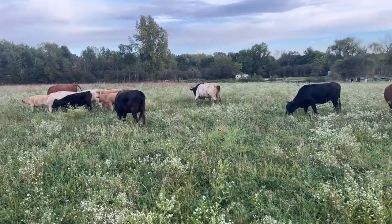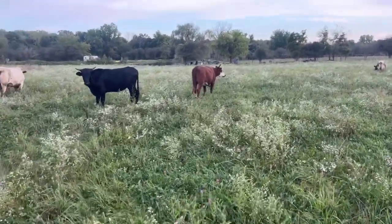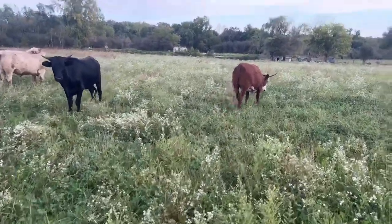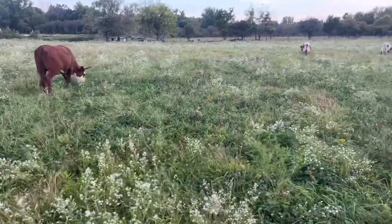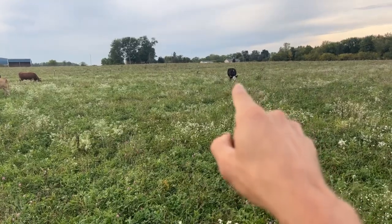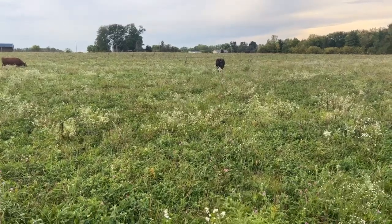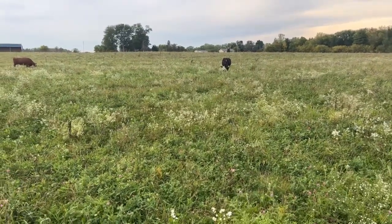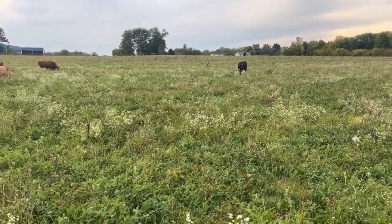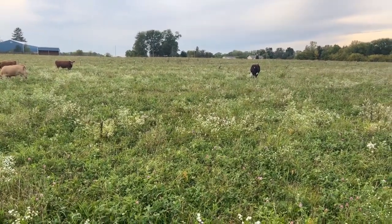We did have a set of twins this year. It's the second set of twins that I've had on the farm from my cows. This cow over here was the mother, the bald-faced black cow. She's a Hereford cross, Hereford Charolais cross. And both sets of twins that we've had were born out of Charolais and Hereford crosses.